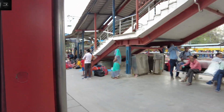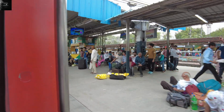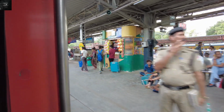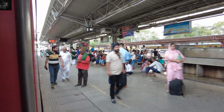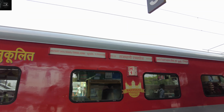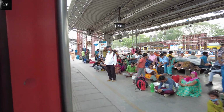Let me quickly introduce you to the fare structure of this train. The 3AC costs 2,380 rupees, 400 of which is catering charge. 3,210 rupees is for 2AC, again 400 is catering charge, and 5,360 rupees is for first AC, and the catering charge is 560.